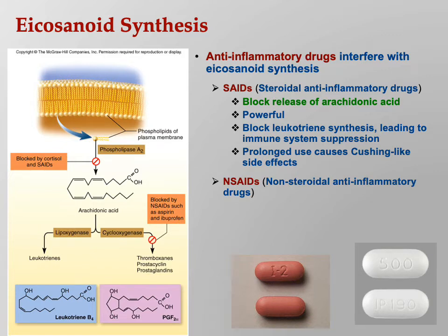The NSAIDs, the non-steroidals, notice aspirin, ibuprofen, naproxen, they only block that pathway on the lower right. So they don't interfere with the leukotrienes. They interfere with the thromboxanes. That's why you've got that aspirin therapy, right, if you have a high risk of forming clots. And the prostacyclin, again, same thing, inhibits blood clotting. And the prostaglandins, pain, inflammation.